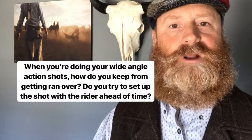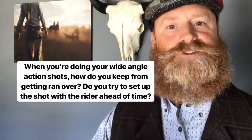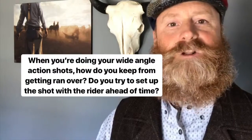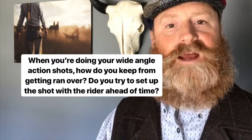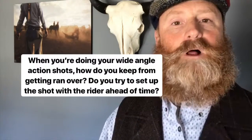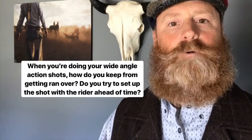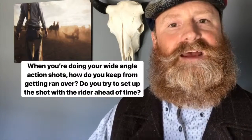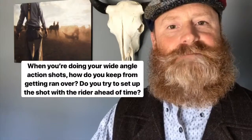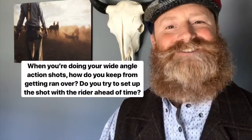When I say adjust accordingly, I'm talking about getting a feel for the proximity of the subject. So when I'm at 16 millimeters, my subject is usually a foot or less away from me. Now, other than ranch life, let's say a barrel racer turning a barrel, I will watch the pattern a couple times just to make sure I have a decent feel for where the horse and the rider are going to be, and then I'll set up appropriately. So short answer is no, I don't set those up for ranch life, but in other shoots, yes, sometimes I do. Good question. Thanks for asking.